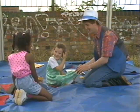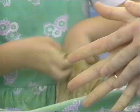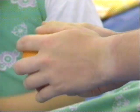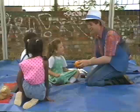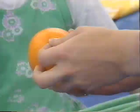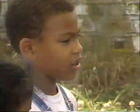Okay, Hannah, you've all got yours in there. Let's start eating that then. Right, next one. Oh, I've got to guess this one first and then I'll show you yours. Ooh, that's got a funny skin, hasn't it? Oh, Hannah's got a nice skin. Oh, that feels all bumpy, doesn't it? And it's got orange. It's orange, is it? Oh, I know what it is. It's an orange. Is that an orange? Yes.